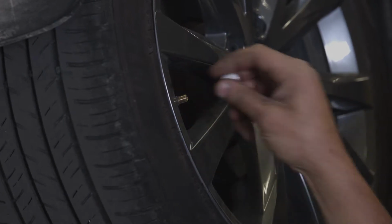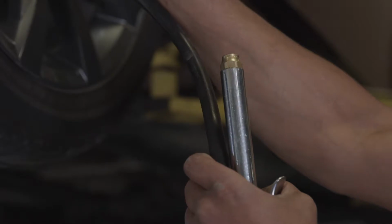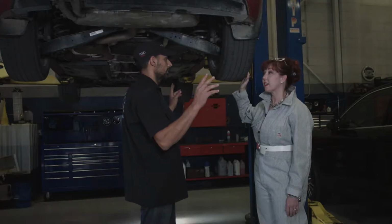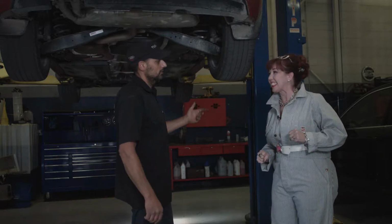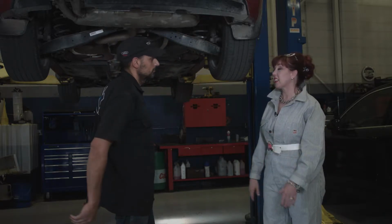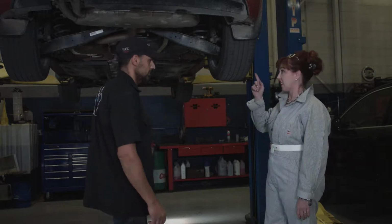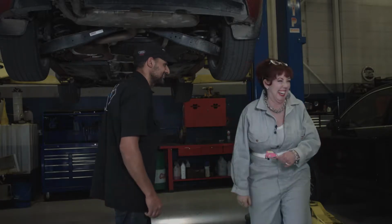Tire pressure, we can see that in our mileage, correct? How does that work? Yes. If the tire pressures are to spec, you will have optimum fuel mileage, less drag, and it's better for the tire. Low tires will cause a blowout if they're too low. So it's very important to make sure your tire pressures are right. Okay, I can do that. And I think maybe there's even a light in my car that tells me. There is a light these days.